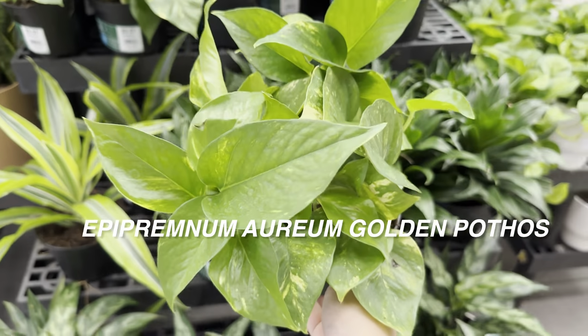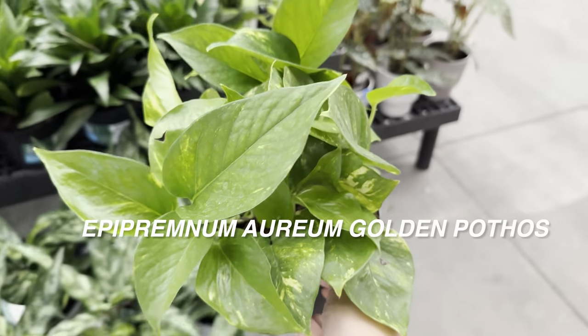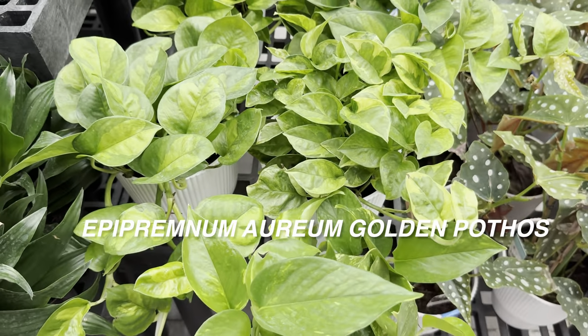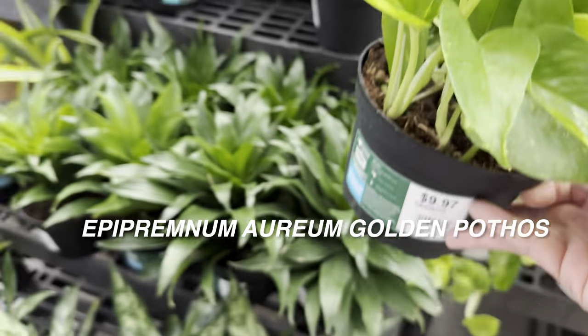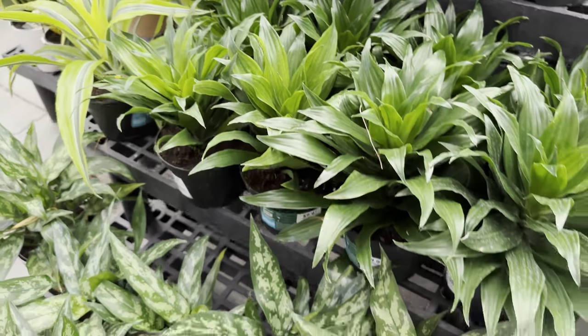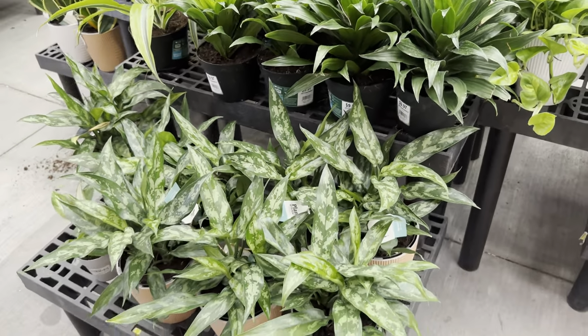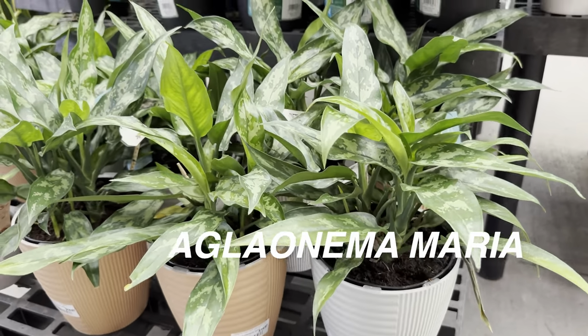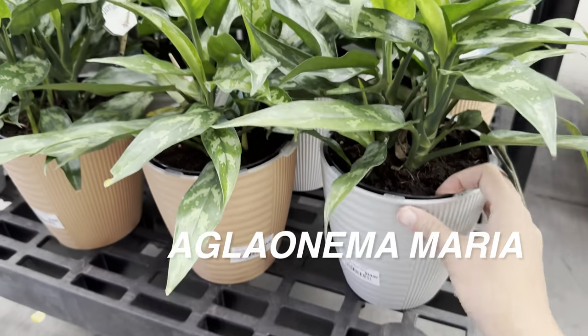We have an Epipremnum aureum, Golden Pothos. This is the pothos, or the original house plant that most people start out with. And you can see that the leaves on this pothos are much larger than the lemon meringue and also the global green. I love golden pothos, very easy to propagate, can tolerate lower light conditions. The leaves can size up if you grow it up a pole, or if you wanna just grow it in a hanging basket, it'll trail.